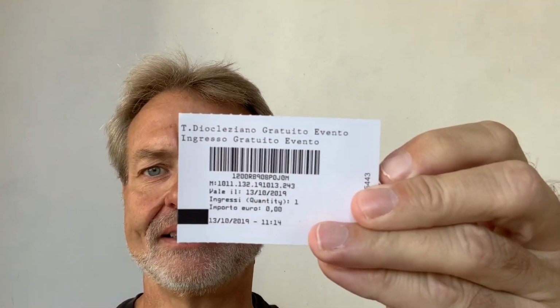I'm here at the Diocletian Baths and it's a free day, so I'm gonna take you inside. I'm already inside. I was expecting a line, but there was no line. It was just walk in and they give you a ticket and off to the races you go. So it's the Diocletian Baths and here's the ticket. But it's just basic. I guess I'll show you around and we'll go from there.